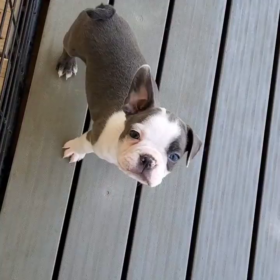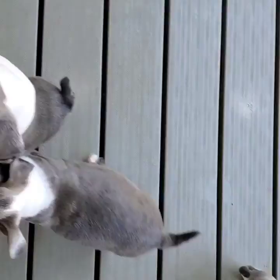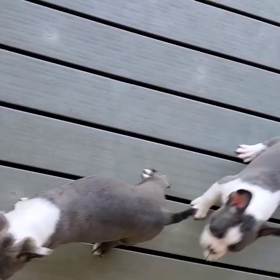These are a little smaller. The mom is about 15 pounds. So these won't be huge Boston Terriers, but they're just playing outside, learning to go to the bathroom outside and all that stuff. Very playful. So much fun, just like any Boston Terrier.